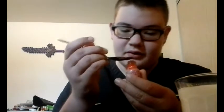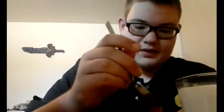The sriracha is not really liquid. Okay, there we go. That's like two spoons. It's just kind of spread out on the spoon. So much poured out. Three, two, one. It was terrible too. I still got 8 more flavors to go through.